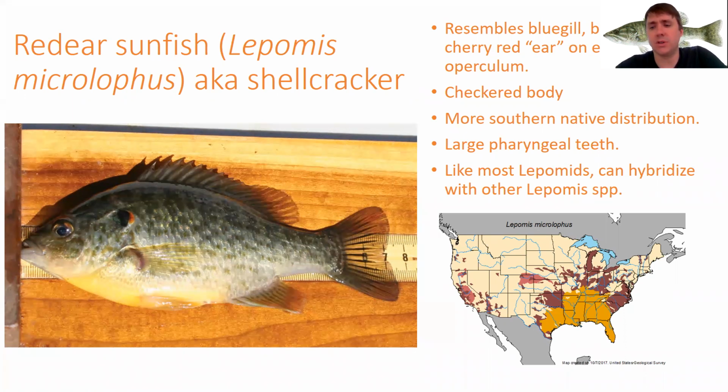These get much larger than bluegill do. These can get 13, 14, even 15 inches, whereas bluegill max out around 10, 11, 12, and those would be very big ones.